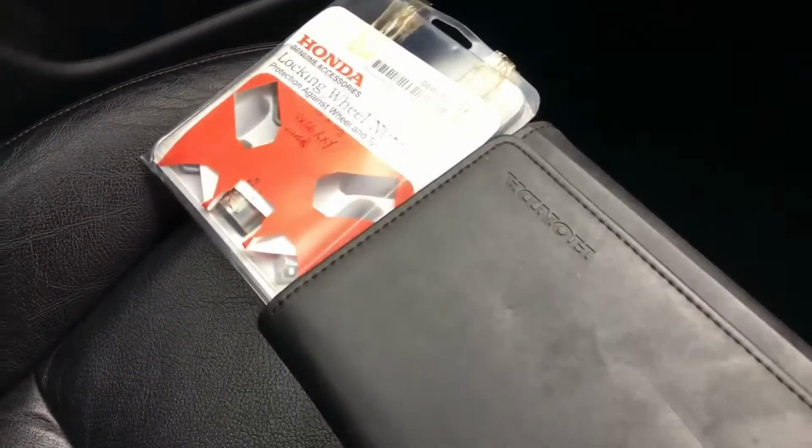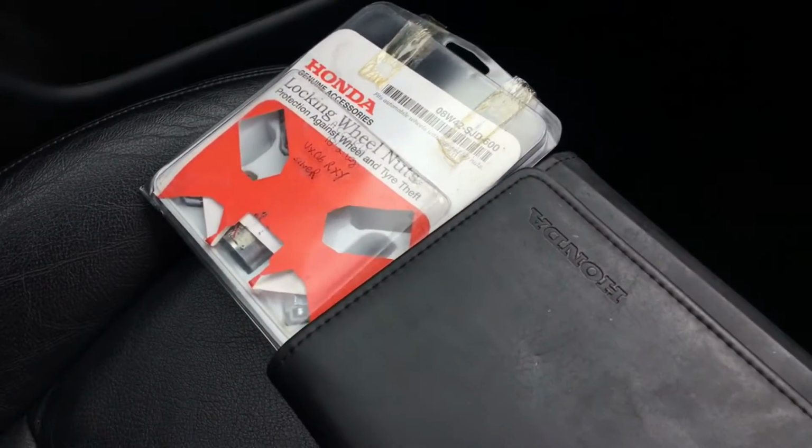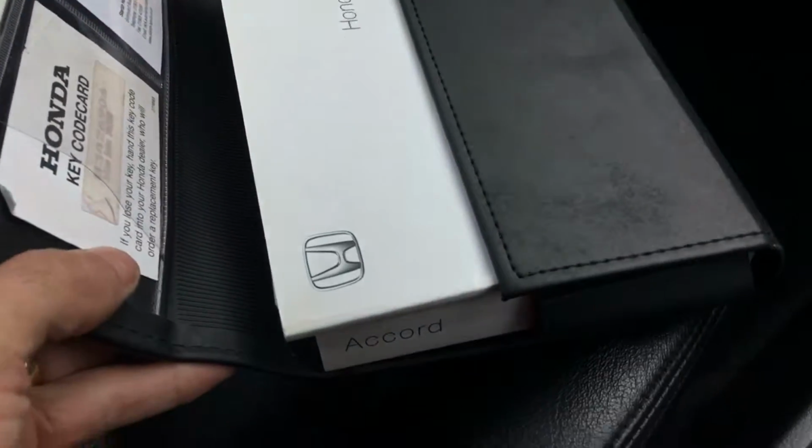Just to show also, obviously, the original lock and wheel nut set with the car and the full owner's manual pack, and inside there we've got the navigation system and the main owner's manual for the car as well.